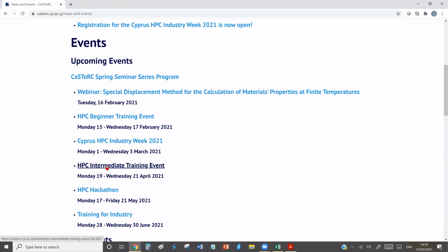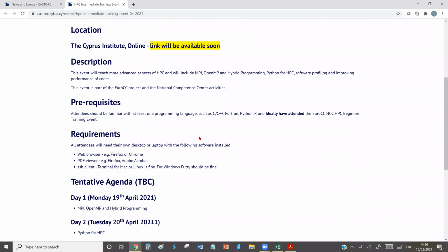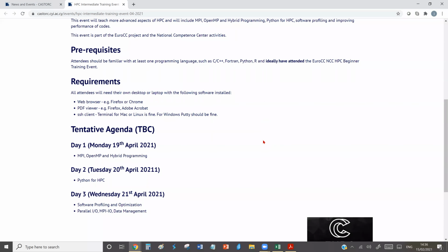That will be in April. We will cover various aspects, building on what you will learn today and tomorrow and on Wednesday. We will have sessions in MPI, OpenMP, and hybrid programming. So when we use MPI for parallel programming on multiple nodes, and when we combine MPI and OpenMP at the same time for hybrid programming. And then Simona will give us a full day session on Python for HPC, and then some more specific aspects of HPC programming and profiling will be presented.